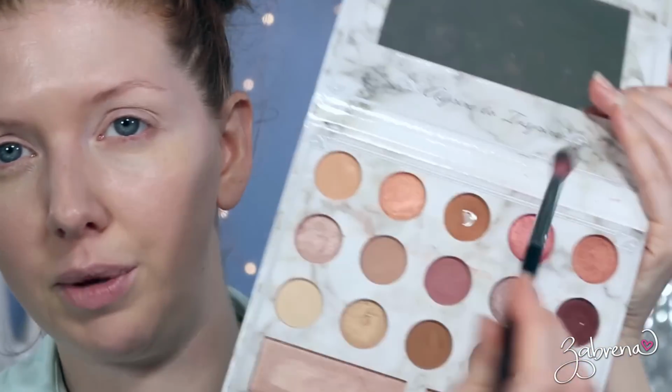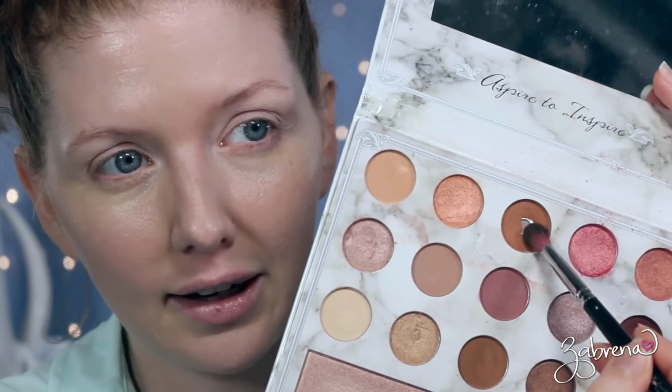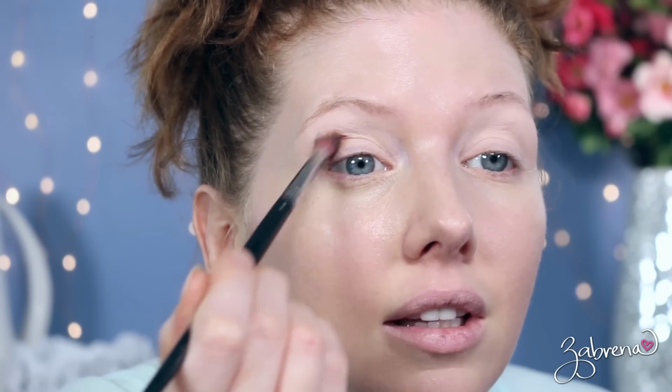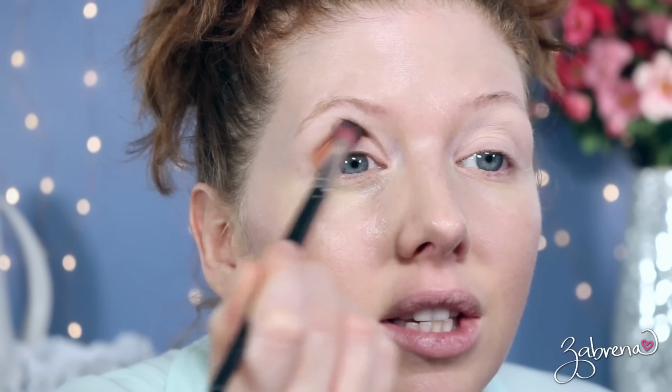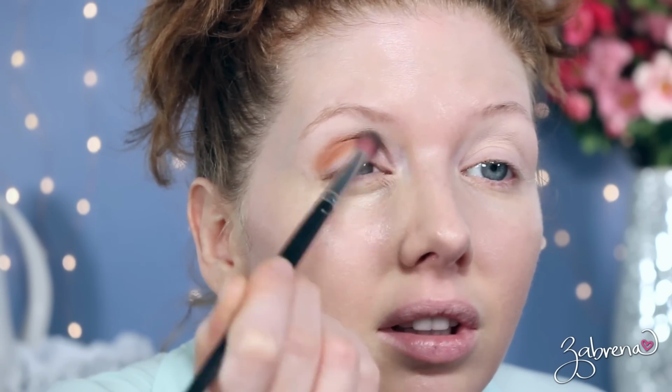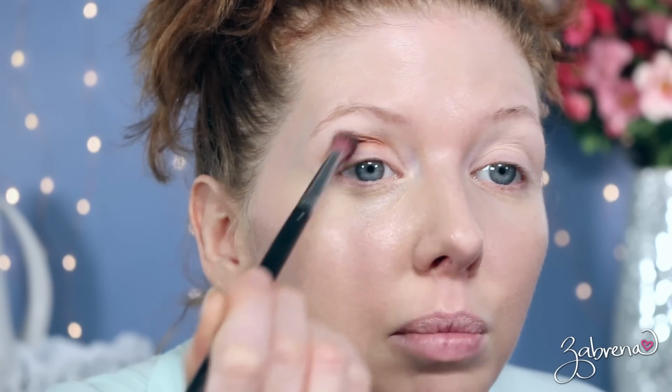First shade I will take from the palette is this one that has a round dent in it. And I'll apply that in the crease. And I'm only taking a small amount because there is a little bit of fallout with these eyeshadows, and I don't want to mess up the face.